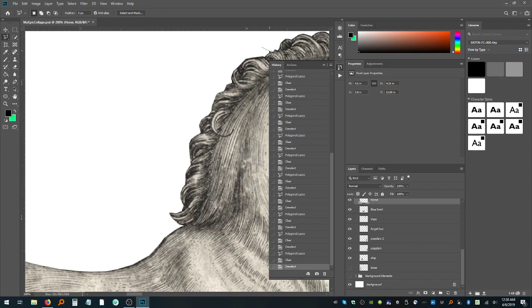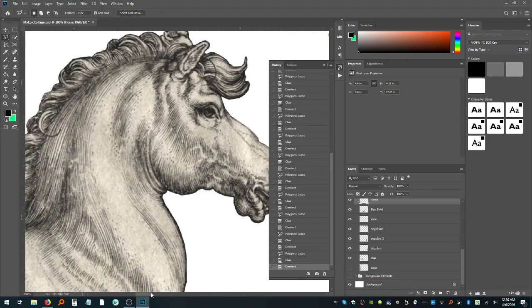That little point, I could... Am I in the right layer? Yes. The funny part is you can see what I'm clicking, but you can't see where I'm looking. I was looking over here to make sure I was in the right layer. And that's why we have undo.